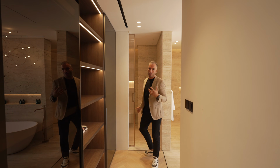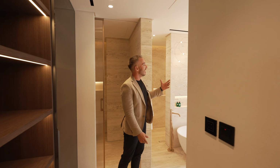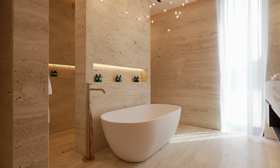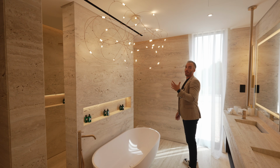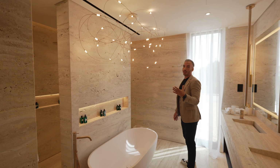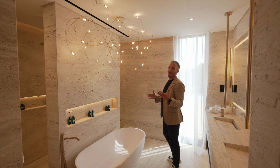But in the actual bathroom, there's something unique that I've not quite seen just yet, is this chandelier floating above that standalone tub. Just check it out, guys, how beautiful this is. I mean, when we first saw it, Marko even made a dad joke. He was like, has something unraveled itself?